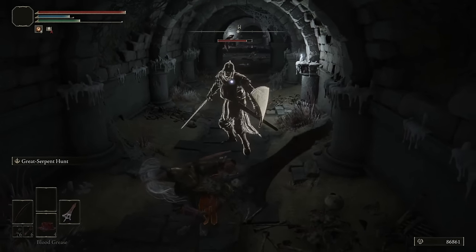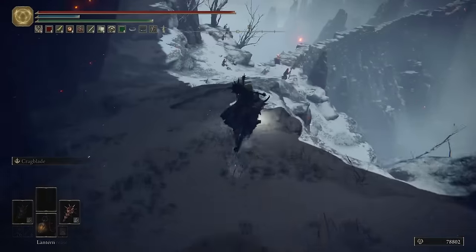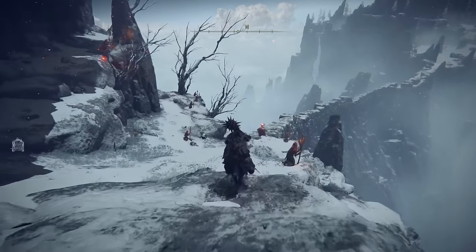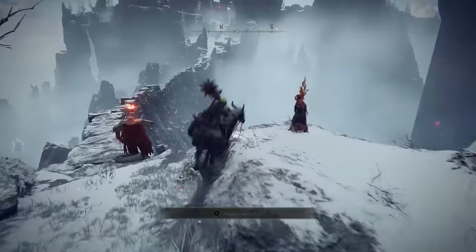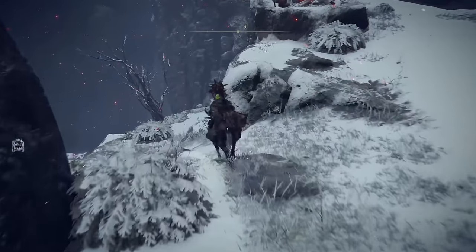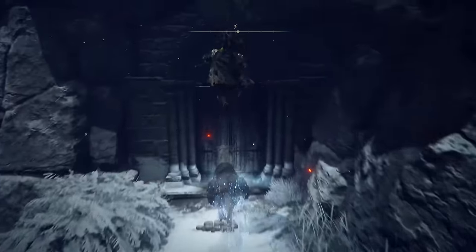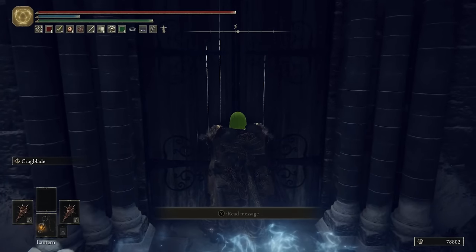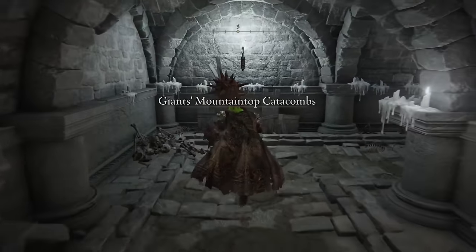We will now leave Caelid once more and head towards the mountaintops of the giants. For this next one, progress through the mountaintops of the giants as you usually would until you get here with the massive makeshift bridge and all the fire monks and the fire prelate. Head right and double back on yourself underneath this mountain, and you can enter into the Giant's Mountaintop Catacombs. We are here for an incredibly hard to reach Spirit Ash.